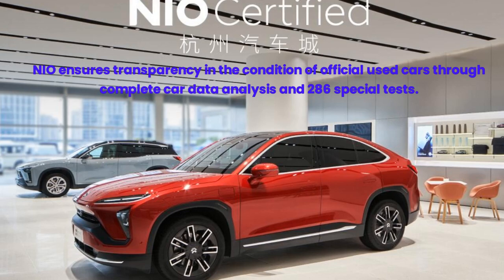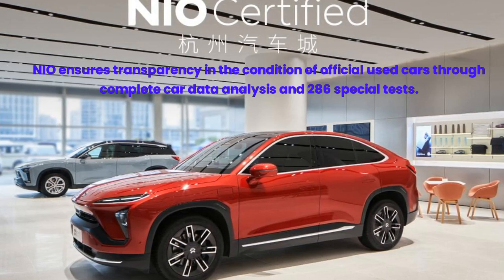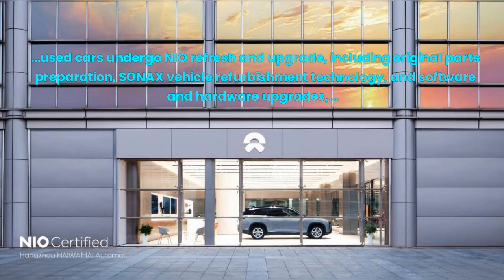NIO ensures transparency in the condition of official used cars through complete car data analysis and 286 special tests. Real-time information on total loss cars is released to prevent users from buying cars with opaque information. The design of NIO vehicles and the battery swap system guarantee the safety and health of the batteries.